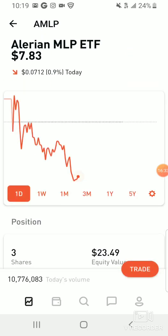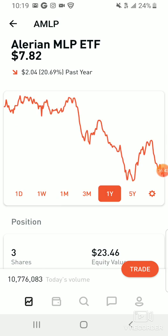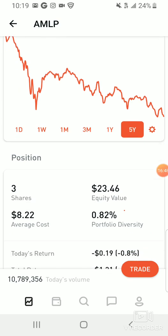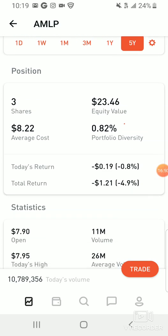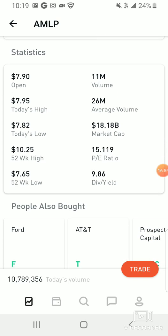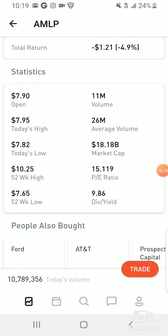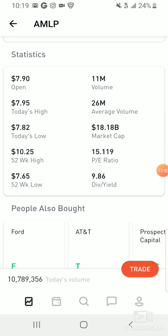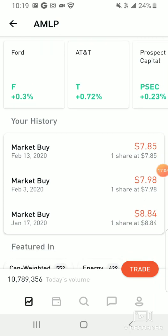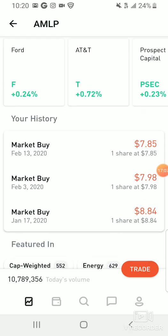Next off, we have Alerian MLP ETF, ticker symbol AMLP. It's going for $7 at the moment. Within the last year, it went down $2. The last 5 years, it went down $9. But I do own this for the dividend payment, which I believe is really high. Yep, 9% dividend. So as you can see, 9% and 8% are my 2 risky companies that I've invested in. But honestly, I only do that just so I can get the dividend payment, so I really don't mind that.